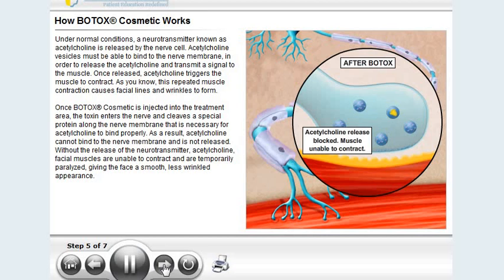Once Botox Cosmetic is injected into the treatment area, the toxin enters the nerve and cleaves a special protein along the nerve membrane that is necessary for acetylcholine to bind properly. As a result, acetylcholine cannot bind to the nerve membrane and is not released. Without the release of the neurotransmitter, acetylcholine, facial muscles are unable to contract and are temporarily paralyzed, giving the face a smooth, less wrinkled appearance.